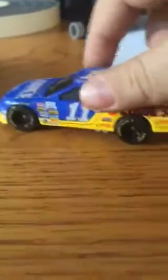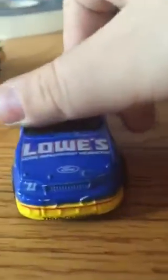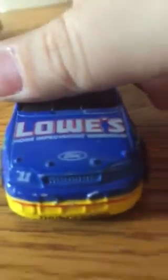On the 11 of Bill Elliott. See, it's a pretty plain car. Just gotta say, it's a pretty plain red car. Still nice looking. I'm not gonna go into any details at all. And then we got Brett Bodine. It's the 11 Lowe's car. Very nice looking. Blue and yellow. Very nice. It says Lowe's Home Improvement Warehouse.